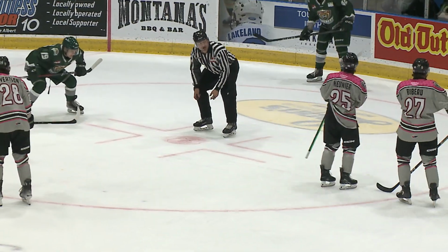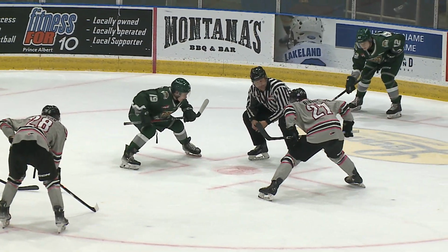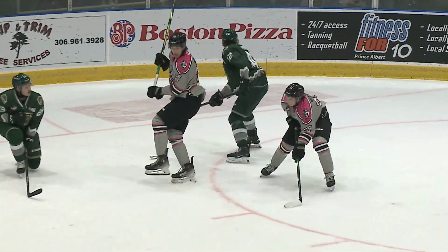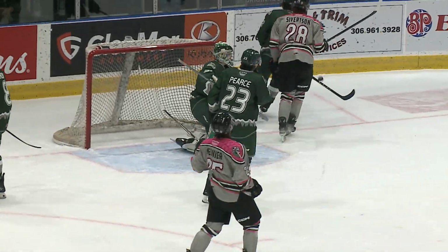Show up in the highlight reels. Early candidate for save of the year as far as I'm concerned, as Bebo lines up for the draw up against Nolan Chasko, and the Raiders get the puck. Here's a shot from in tight there.